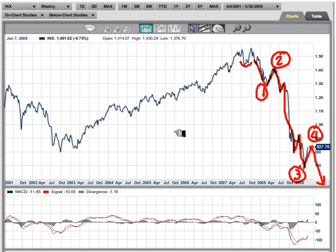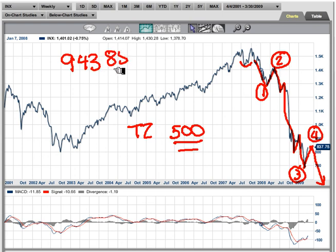So what we're looking for, as we've said before, is a target zone of 500 on the S&P. Now that's significantly lower than we are right now. What's going to bring that about? I don't know. It may not occur, but the reality is that's still a viable target zone. The S&P 500 market has to go over 943.85 to nullify this zone, and it has to do it this month. If that happens, then this target will be finished. We'll just ignore that as a target to the downside.